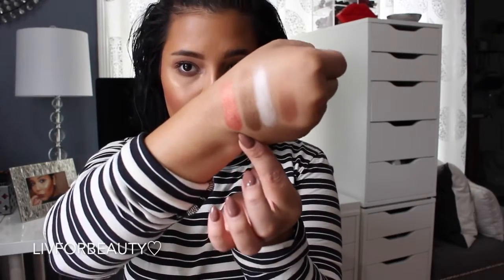Number 10 is called Coppering. It's a beautiful reddish coppery shade, perfect for the lid. With this I would usually do soft brown in the crease. Soft brown is the transition shade, and then I would go in with Brown Script a little bit more, with an E25 to define the crease, and then I would put Coppering all over the lid. It is stunning, and all of these shades can also be used with Fix Plus by MAC, which makes them even more vibrant. They're even better with Fix Plus. I wouldn't use Fix Plus with the matte shades, but for all these shimmer shades, yes girl, you have to. They're all so pigmented. It's amazing.